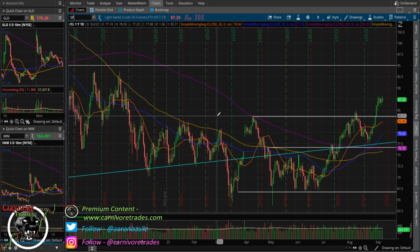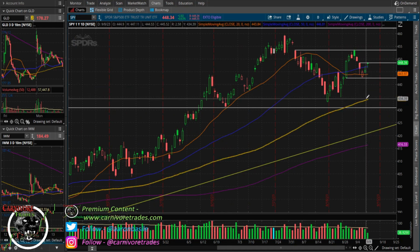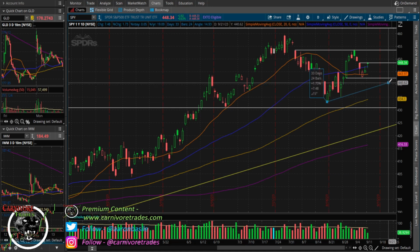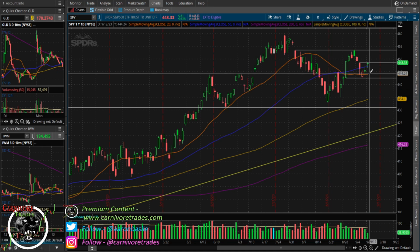But again, as far as the levels are concerned, on the downside, if you get a close below this, that gets me bearish down to probably 434 on the spiders. There's also a minor trend line right in this area. You could make a case that if we broke that, you'd go and test that area. But again, we're not going to get too concerned with that just yet.